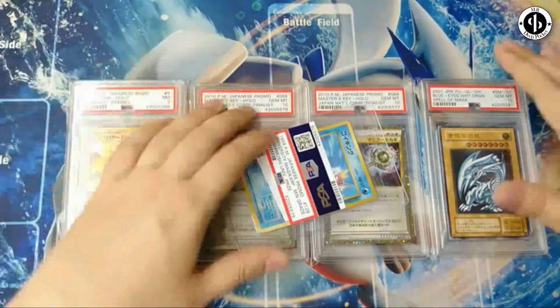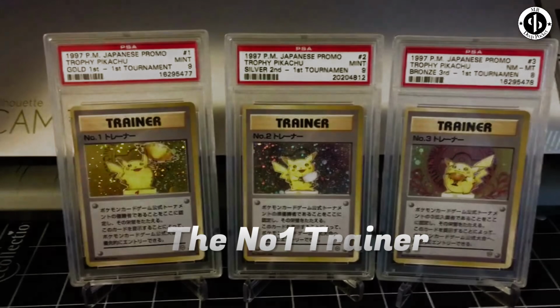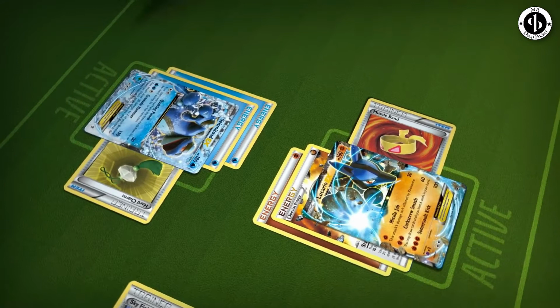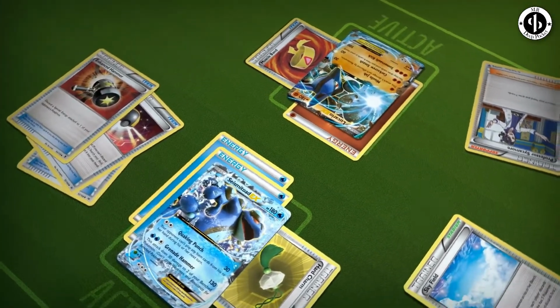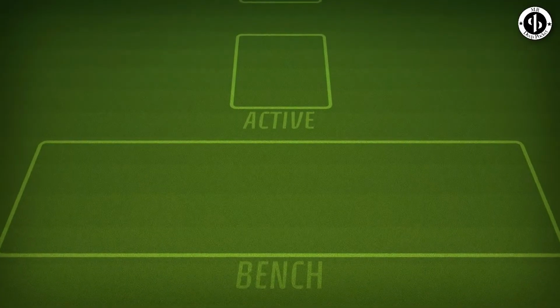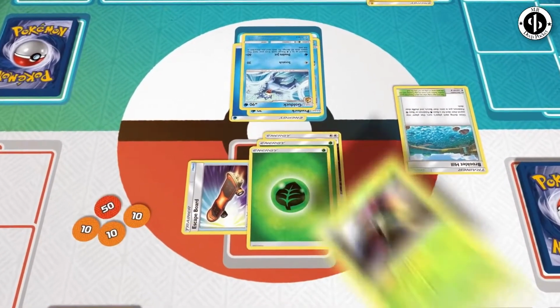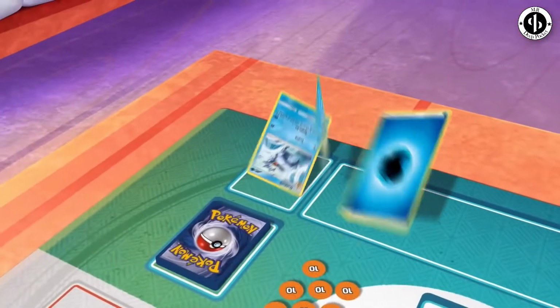Before we move to the next one, that is number 6, the Number 1 Trainer. It's true that most of us never bothered to learn the real game from which the Pokemon trading card game got its name, but if you did and got insanely good at it, then listen, you might have a shot at getting a Number 1 Trainer prize card. The winners of the competition in 1997 received this coveted Super Battle print featuring a holographic Mewtwo.